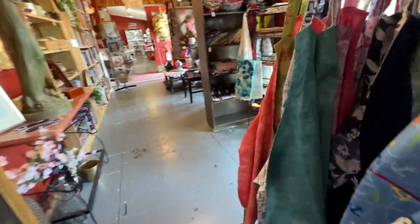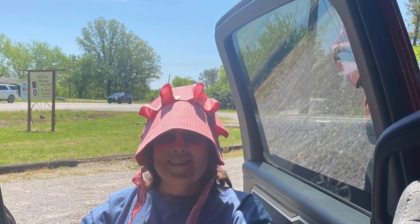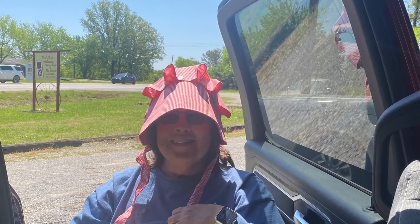I ended up only purchasing one item from the shop. This cute little bonnet. The junkiest places have the stuff that I like. So that's what we'll find out. We're going now.